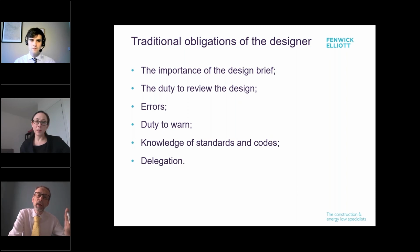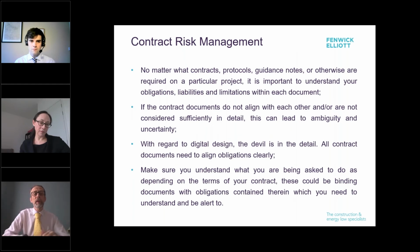So if you're unclear as to what your client's objectives are, you need to take steps to make sure there is clarity. And again, that's fundamental to all the digital design issues that we are talking about. What are people trying to achieve? Are people actually making it clear what they want to achieve? When it all comes down to the fundamentals of contract risk management, it doesn't matter what contracts, protocols, or guidance notes you're using: understand your obligations, liabilities, and limitations. And that holds true for any contract.